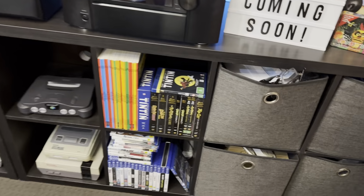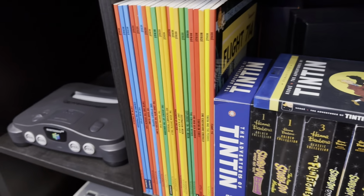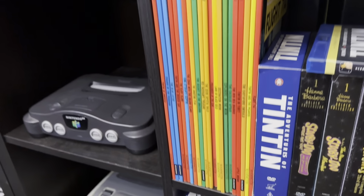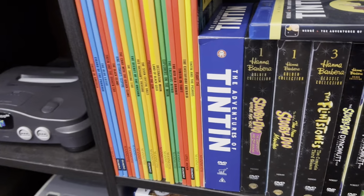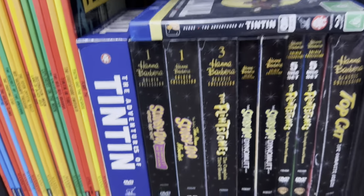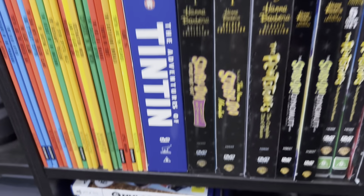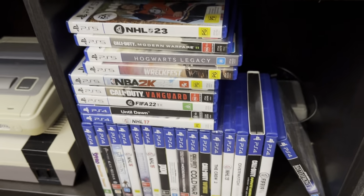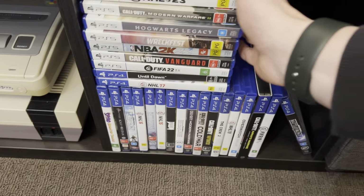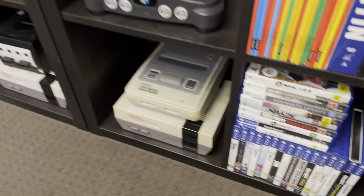Down the bottom here, this is not Nintendo related at all, but I've got my Tintin comic collection, the full set. If you grew up reading Tintin, let me know. The Tintin DVDs and some Scooby-Doo, Flintstones, this is stuff I grew up on. Scooby-Doo, Where Are You is the best cartoon TV show ever. And just a little PS5, PS4 game set, which looks a little bit rough here. I wouldn't have done that, by the way. I think some kids have been in there borrowing games. Yeah, some consoles set up.